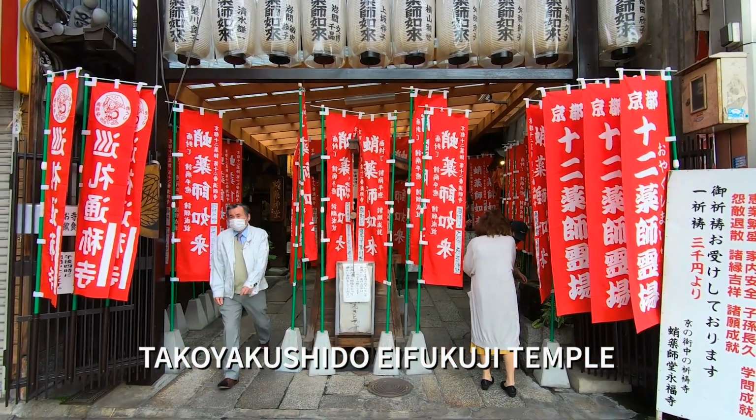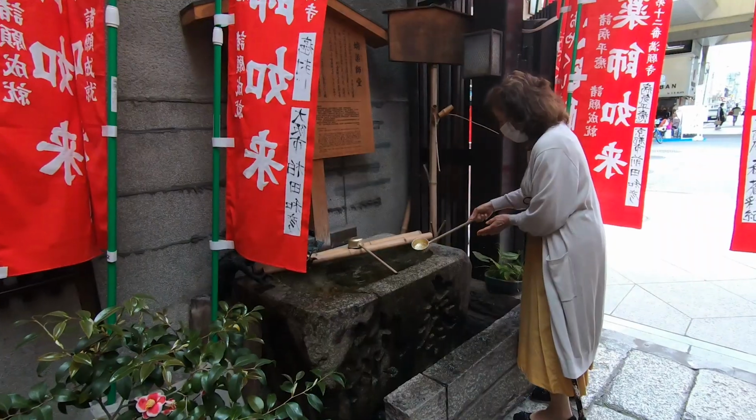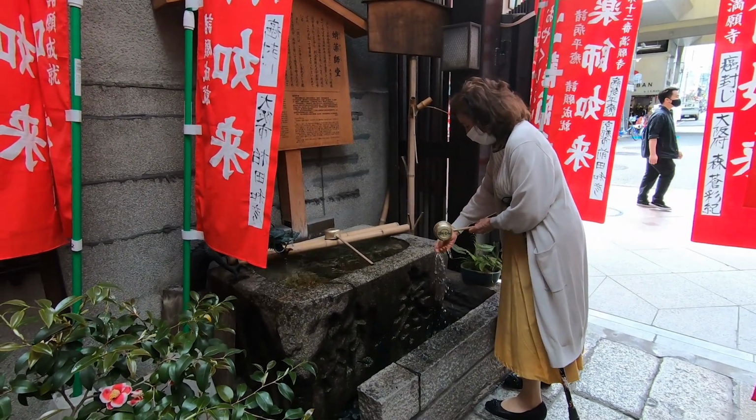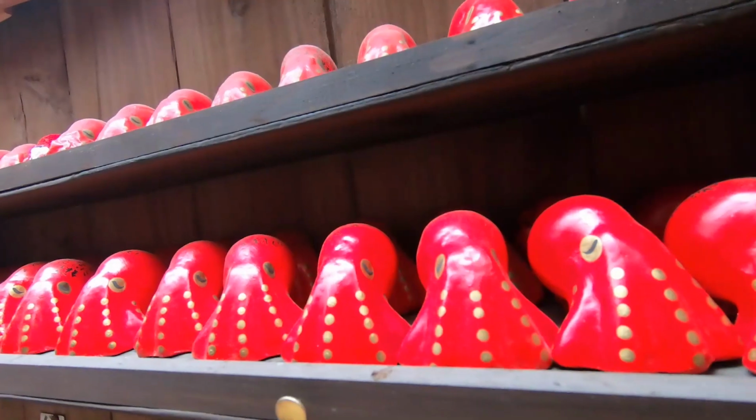Next, we have the Takoyakushido Eifukuji Temple. It is here where people come to pray for healing. Its enma and omamori in the shape of octopus are also very iconic.